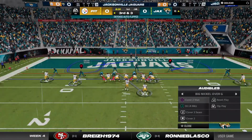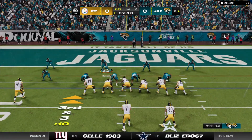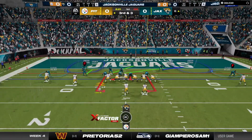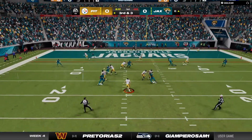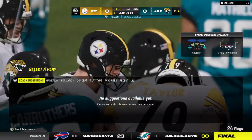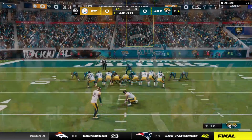Here's 3rd and 3. Out of the shotgun, Haskins. Nowhere to go here. He lost the football. Points 1, 2, and 3. Their defensive game plan was to get to the quarterback and knock the ball free. They did it there. Luckily, offense hangs on to it.